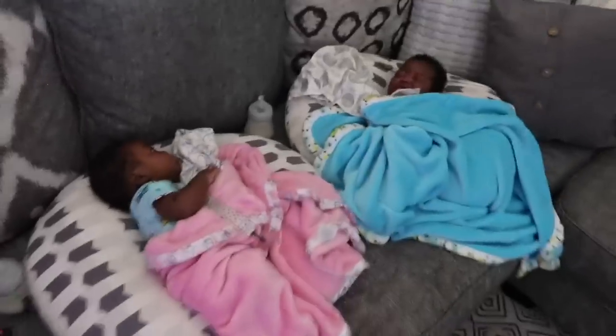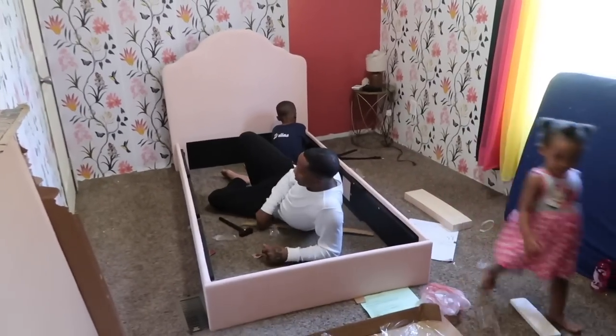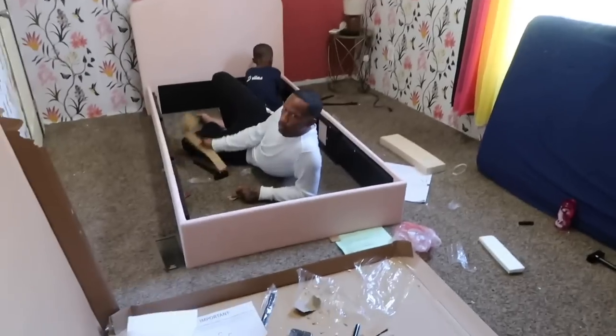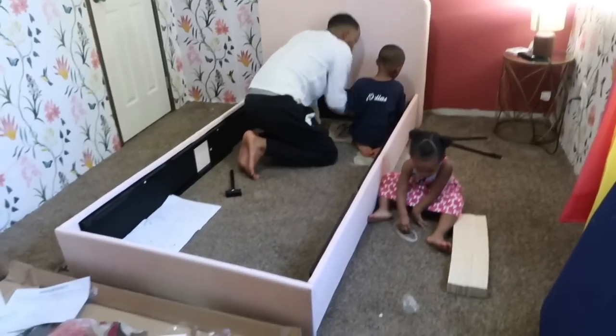My little two cough little monsters done woke up, so I had to stop and go see what they got going on back here. Oh, y'all making progress. Cute bed. Hey. I got this stank look on your face. Yeah, get gone somewhere, girl. It's a cute bed.